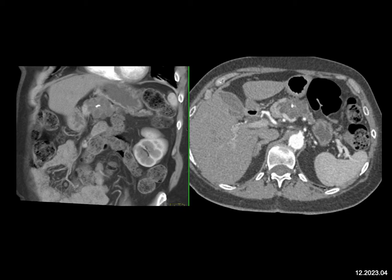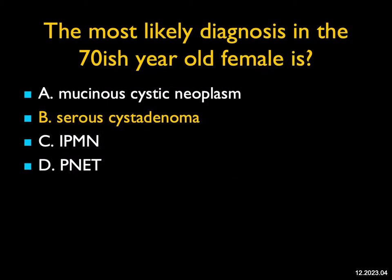The best diagnosis is a serous cystadenoma. I do know you would have thought about a mucinous as well, but a serous cystadenoma is the right answer and the best diagnosis. Now, this was eventually resected. The patient had some symptoms. Serous cystadenomas are always benign lesions and can be left alone unless the patient is symptomatic.